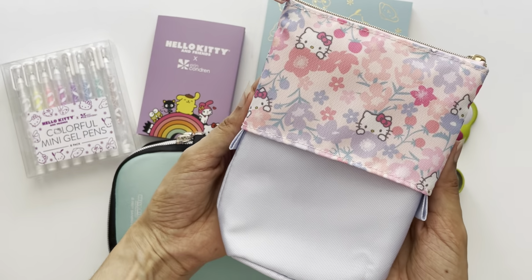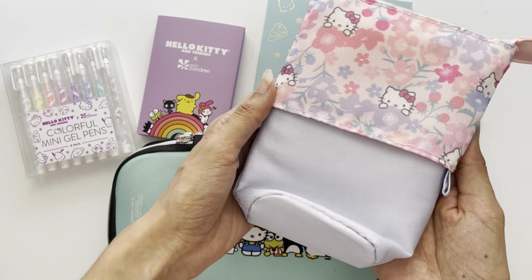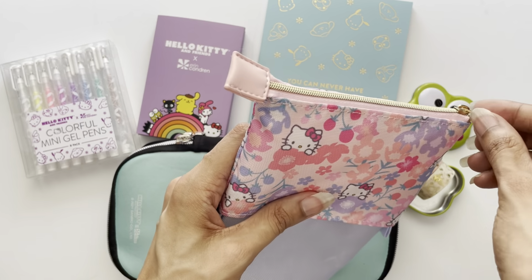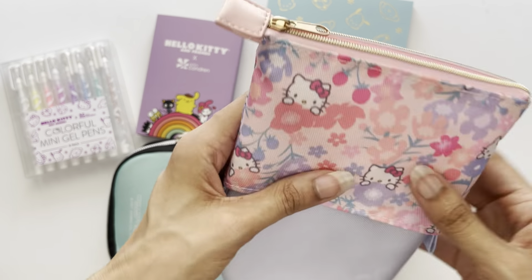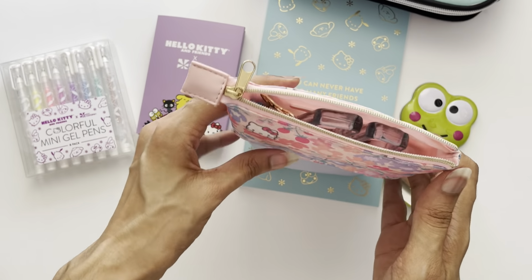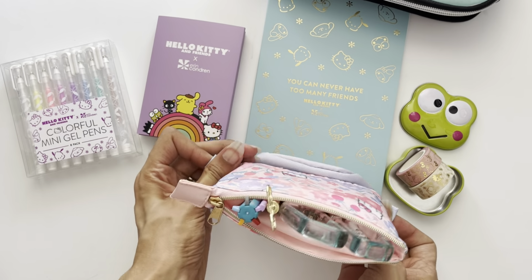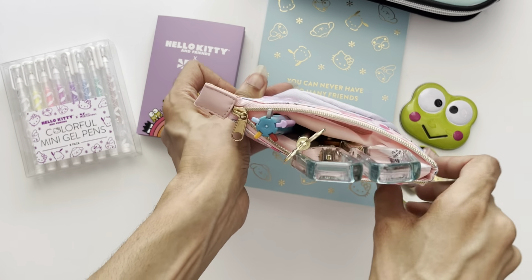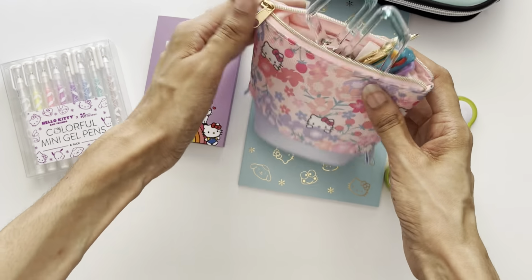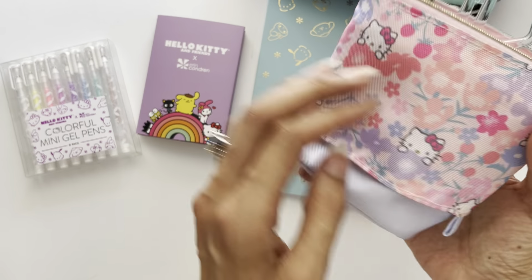I have always admired but never owned a stand-up pencil case, and I love this one that features Hello Kitty in the colors pink and lavender, and it's very easy to use. So I filled it with some things that I already had, and I essentially only had to pull the flaps on the side down, which pulled the pink part of the pouch down so that it would reveal the contents of the pouch. And then I was able to stand it straight up on a flat surface so that I could easily see what was inside.